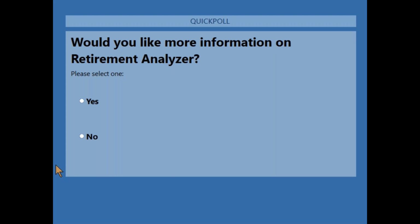Sure. I also got a question here. Can you customize a generic living benefit with different roll-ups and steps? Yeah, you can. That's no problem.